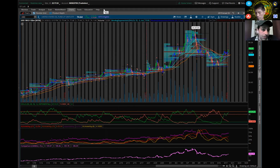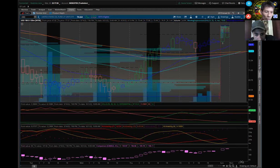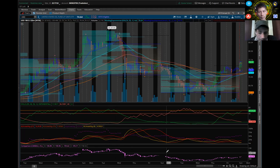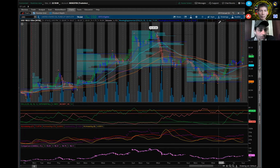So USO was trading at 74.64, translated to futures. A barrel of oil is going for about 105 at the moment, but it was as high as almost 130s, and that was on the 8th, just a couple weeks ago. So it's come down quite a bit. It looks like it's turning back up. So hopefully tensions are over, or we find some other place to get some oil from.